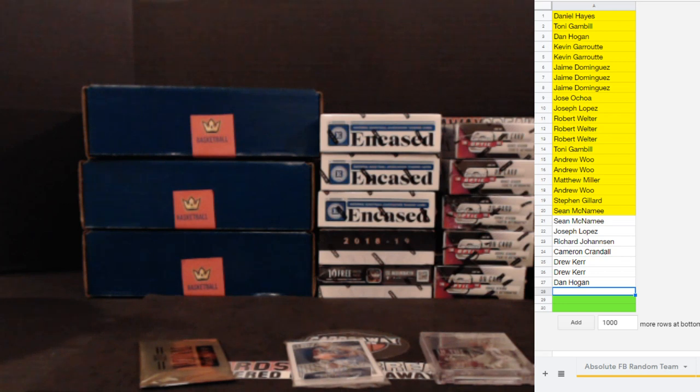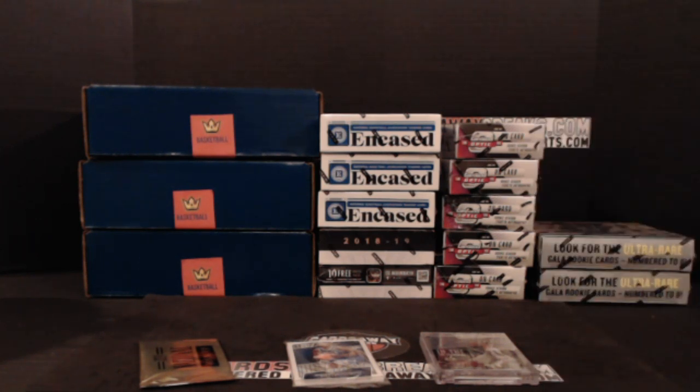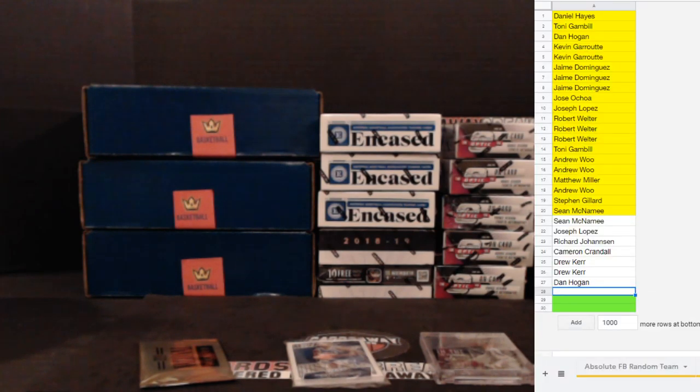One spot left, 15 boxes of basketball already to go. We've got some chronicles hiding over there behind the sheet. Like I said, we'll start off with a super hits box and open some chronicles. Maybe we'll open all the optics, then go another super hits, then encased, then hits, and end it with two boxes of noir. How about that? It's going to be a beautiful break.